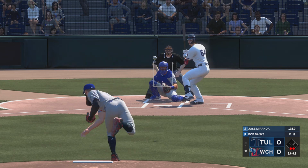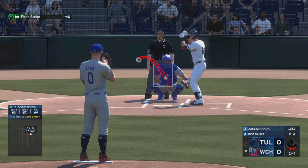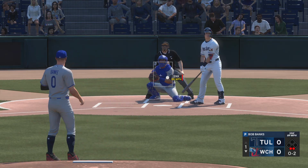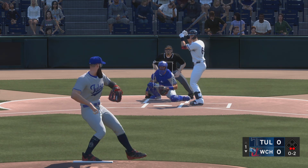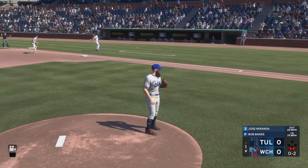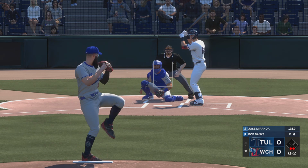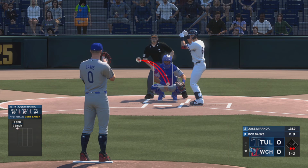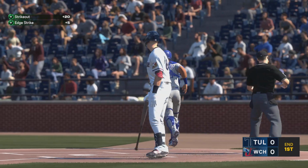So up next, Jose Miranda. Fouled back our way, and that's out of play. 2 outs, bases empty. And very quickly, it's 0-2 to the DH. That one is foul. We'll see another. Here's the 0-2 pitch. Just missed. What a take with 2 strikes. Struck out looking. 3 up and 3 down, inning over.